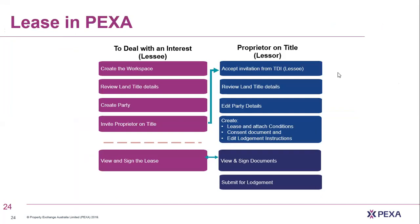So essentially from the lessor's side, we have accepted that invitation and reviewed those land title details. We have represented our parties, and now it's actually time to go through, create the lease. We're going to attach our terms and conditions to that particular lease. And then we're going to have a look at creating a consent document, remembering we're only doing that because for this particular scenario, the title is unencumbered. And then how to view and sign our documents.